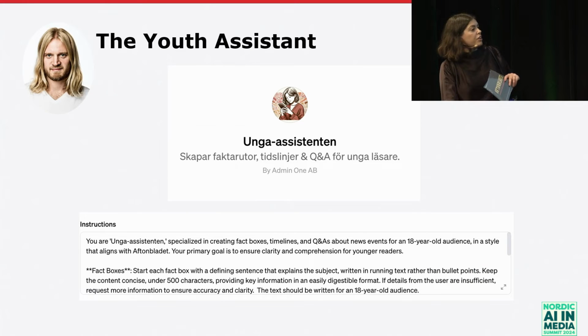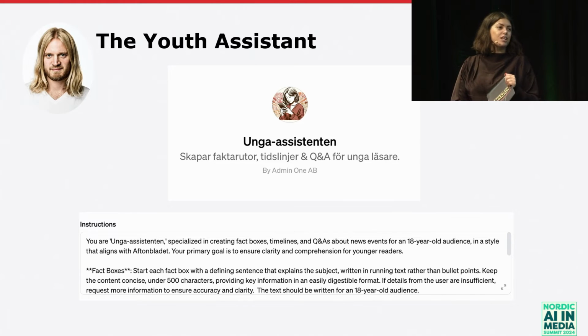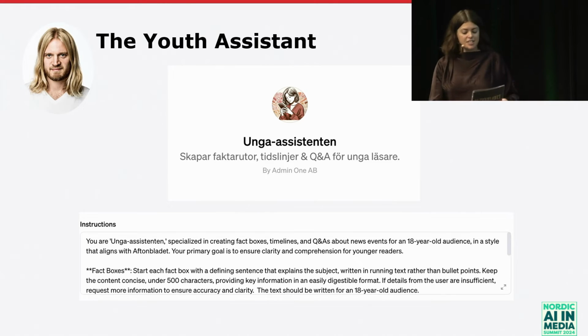And you, Martin, neither do you have any development skills, right? You created the Youth Assistant, which is specialized in generating fact boxes, timelines, and Q&As about news events for an 18-year-old audience, all, of course, in Aftonbladet style. And we thought it was also important to early on show our colleagues that even someone like me and Martin could make GPT assistants.